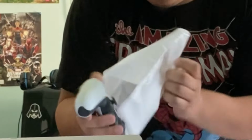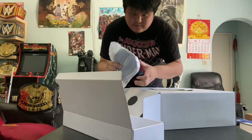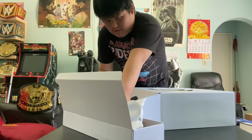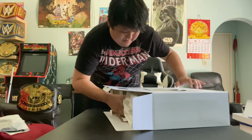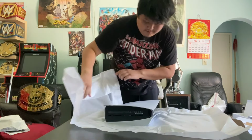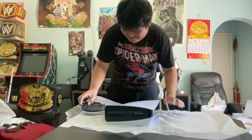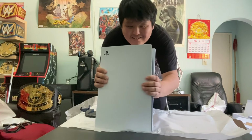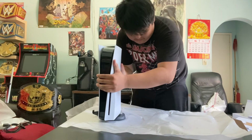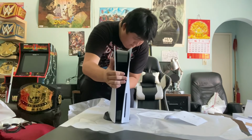The first thing I see is the controller, and the wires. Well, it also comes with the PS5 stands. And what do you know? The HDMI wire. Okay. I see it. Well, really gotta be careful. Putting this on top of the stands. I'm supposed to turn it around.